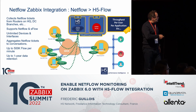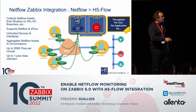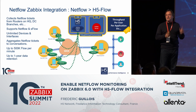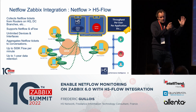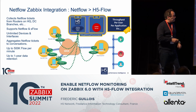So what we get, we aggregate NetFlow tickets into conversations, and we can have 1 year of data retention. I mean, in that virtual box, we have a database, and you can go back in the past and check specific links, specific IPs during 1 year, with a granularity of 1 minute for 30 days, and 5 minutes during 6 months. Okay?